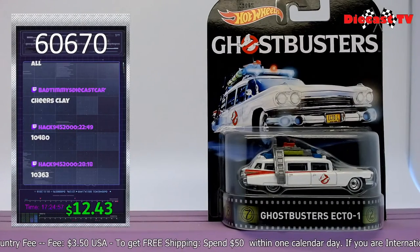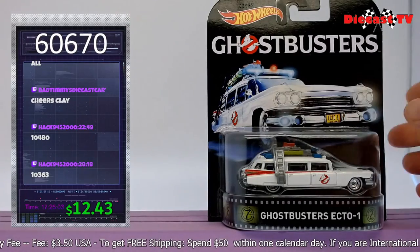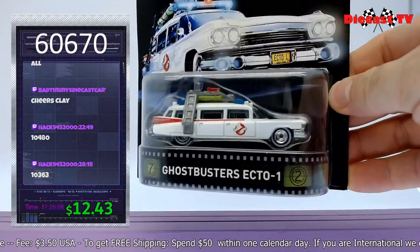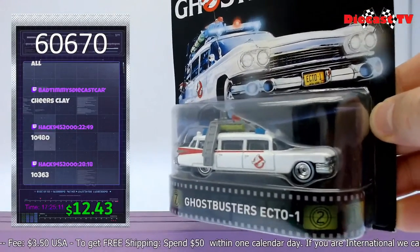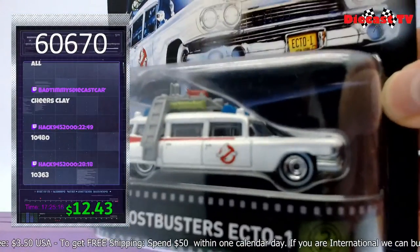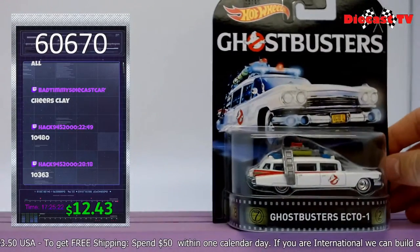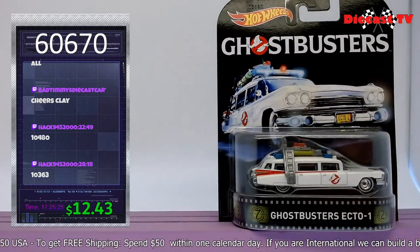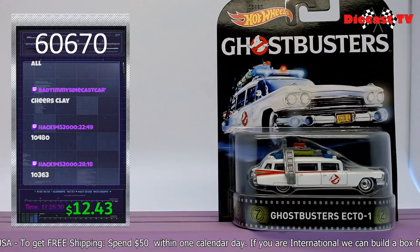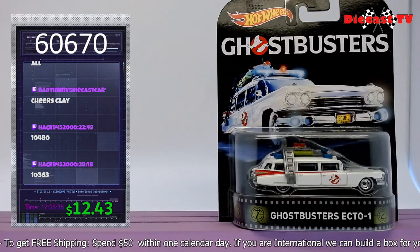27048. Ray Parker Jr. once wrote and sung, "If there's something strange in your neighborhood, who are you gonna call?" Well, I'll tell you what, let's call Hot Wheels and tell them that their casting of this 1980s movie Ecto-1 Ghostbusters hearse, tricked out with all the ghost fighting weapons, is just fantastic. It's heavy. It has that famous Ghostbusters logo on the door that we've all known to come and love. Man, what a collectible from Hot Wheels. They did a great job on this. If you want this great collectible, write 60670 in the chat. I ain't afraid of no ghost.